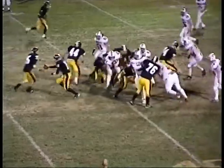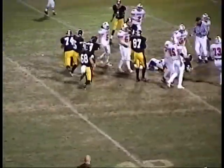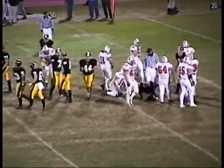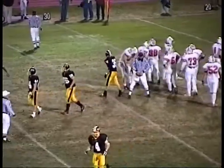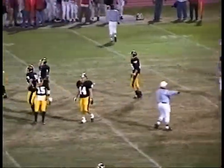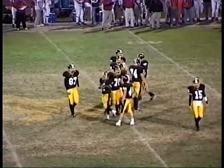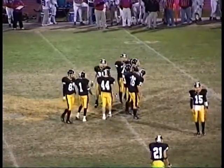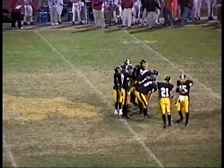3rd down and 13 for the Bulldogs. Clock running, 4 minutes to play in the football game. Big lead for the Bulldogs, 26-0 over the Knights. Vic waits, and then he goes under center. Jake Carter up the middle. Carter breaks the tackle across the 35-yard line.